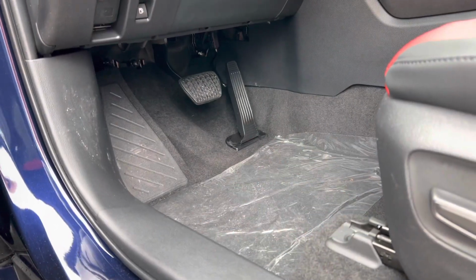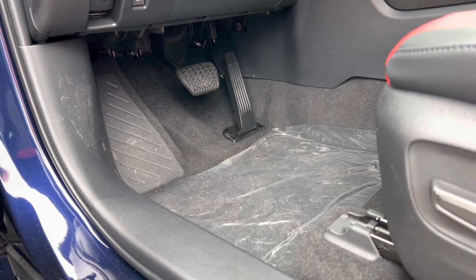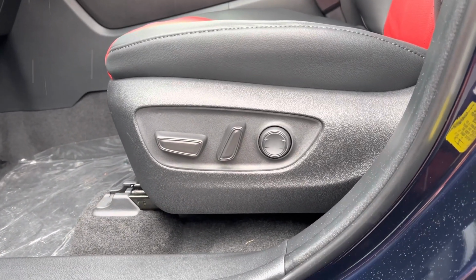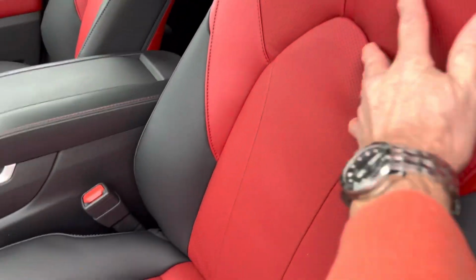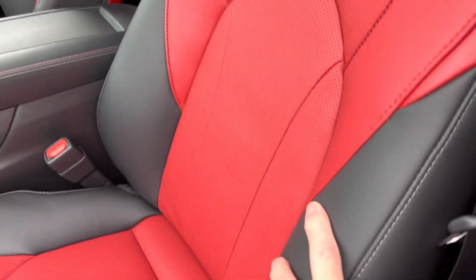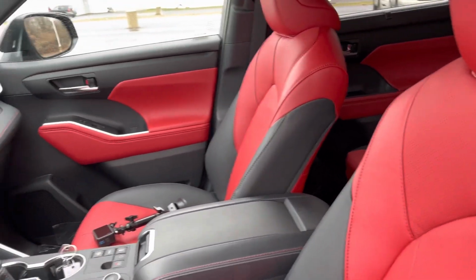Starting with the footbox, a nice large dead pedal, brake and accelerator. The carpeted floor mats are in the tailgate area. Moving over to the seats, we have power seats for the driver and front passenger, which is a nice touch. Then we have this beautiful black and red material on the seats, feeling good, cross stitch, nice two-tone color. I really like how the red and black play off one another with the blue exterior.